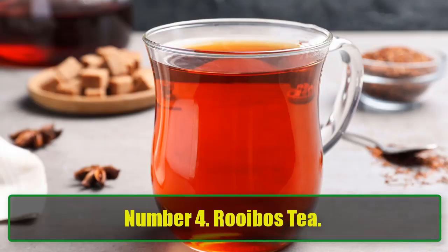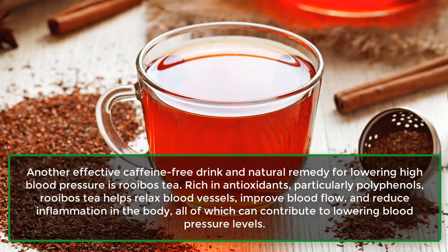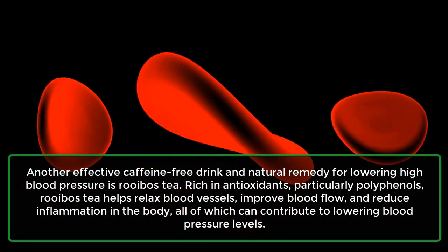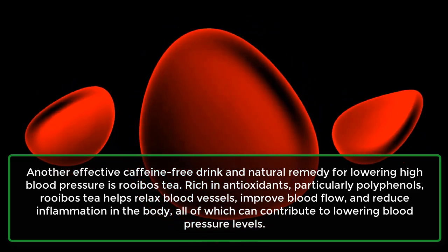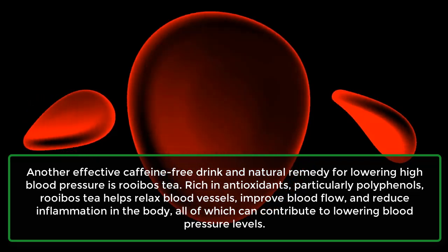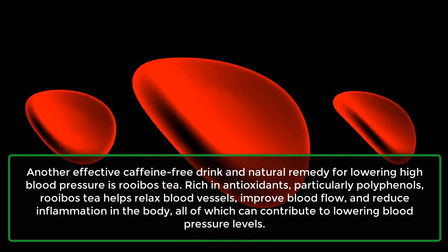Number 4. Rooibos Tea. Another effective caffeine-free drink and natural remedy for lowering high blood pressure is Rooibos Tea. Rich in antioxidants, particularly polyphenols, Rooibos Tea helps relax blood vessels, improve blood flow, and reduce inflammation in the body, all of which can contribute to lowering blood pressure levels.